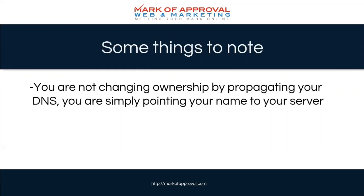Here are some things to note. You are not changing ownership of your domain name. So by tying the two together, you're not actually saying, I'm giving markupapproval.com to SiteGround. You're just connecting them together. You can reconnect them as many times as you wish. If I buy a new server with HostGator, I might want to change my name servers to HostGator's name servers so it connects to HostGator. But the point is, you can do it as many times as you want. It still takes 24 to 72 hours to become visible. But in that time, you just have to be patient and wait and make minimal changes that are going to affect everybody.